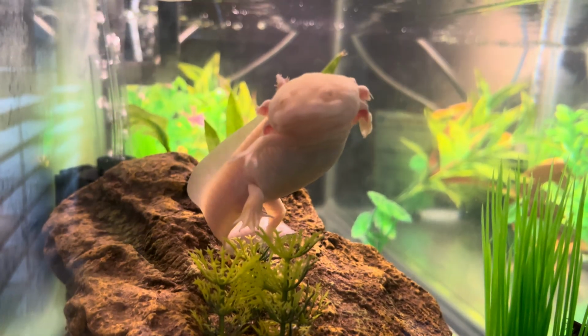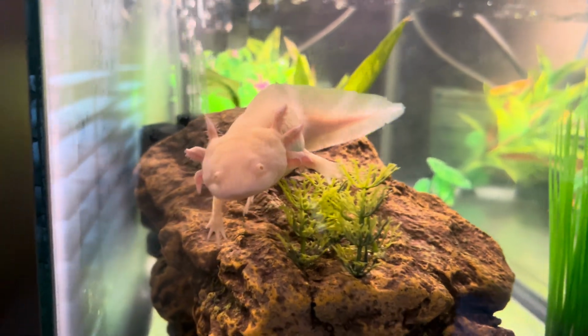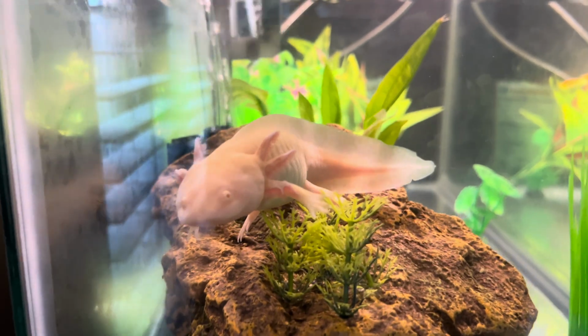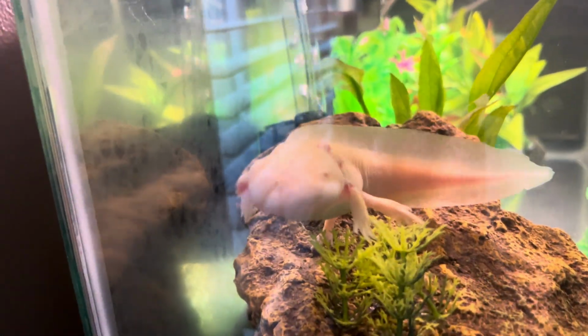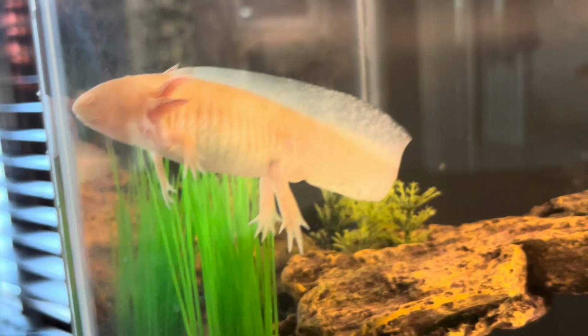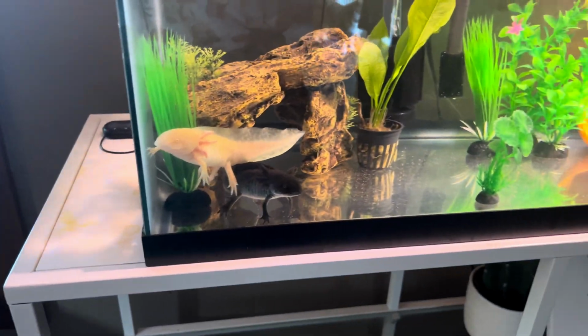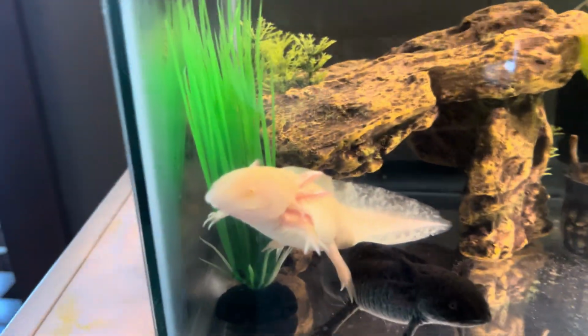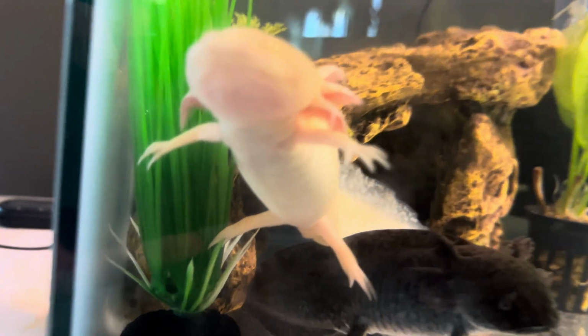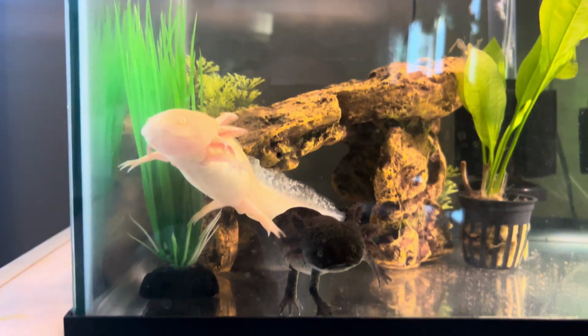Yeah, this is Kirby. And this is an adorable albino pink axolotl. And then that's Kirby. They are brothers, I am pretty sure of it. I'm pretty sure they are both male, but if you think otherwise, just comment down below. If they are male and female, I obviously want to separate them soon because I don't want a million babies. But I'm pretty sure that bulge right there means that they are male.